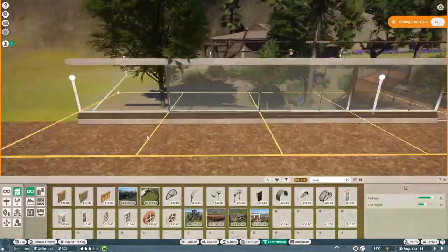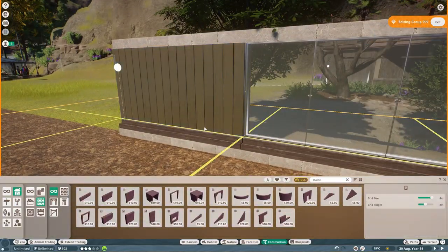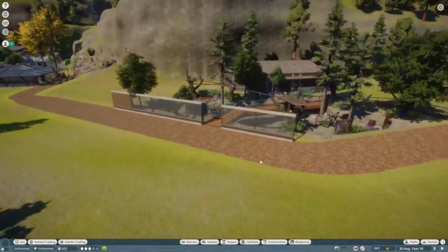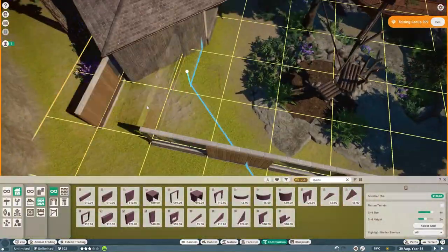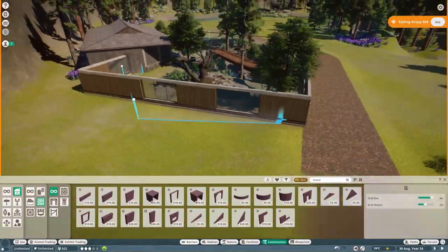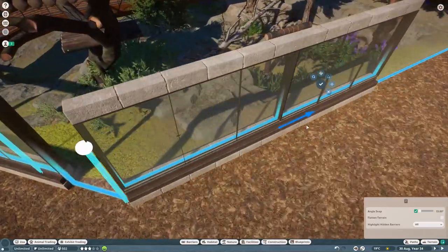So here you're seeing me make the exterior fence almost for the habitat itself. It's not as much a fence as it is a glass wall. I wanted something that isn't really climbable because red pandas are absolutely really good escape artists, not just in the game, in real life too.